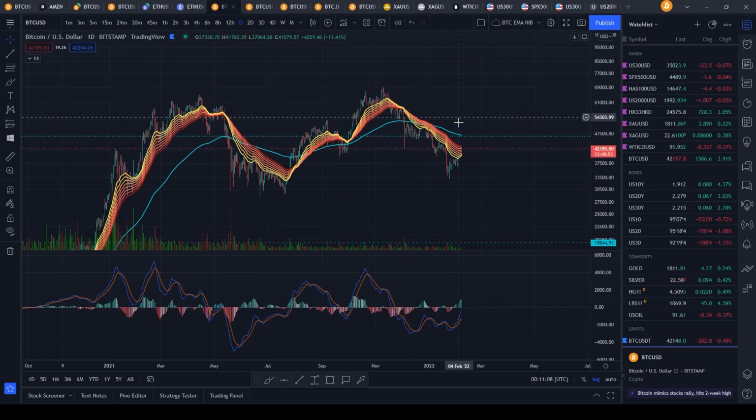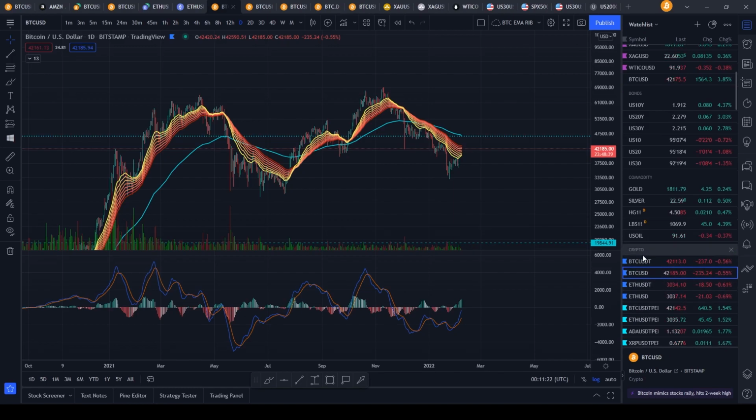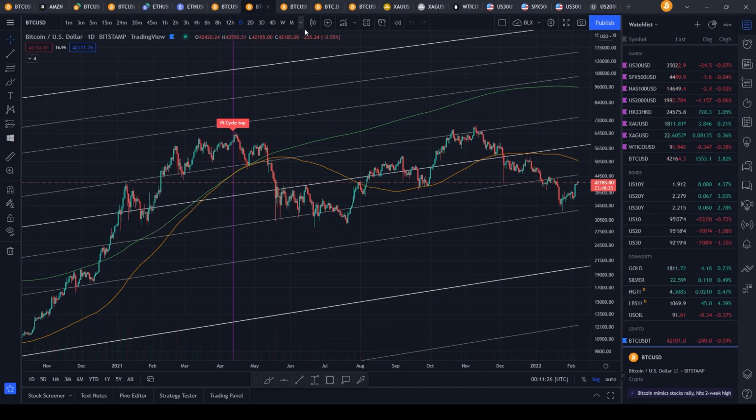So once we get over that, then I'll be bullish once again. But for the time being, I'm not very optimistic. I'm more pessimistic when I take a look at how the traditional markets are acting, and how this is having a correlated effect on the cryptocurrency market as well. So you guys know where I stand.